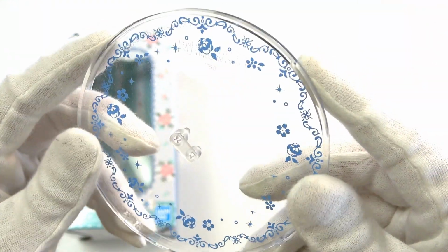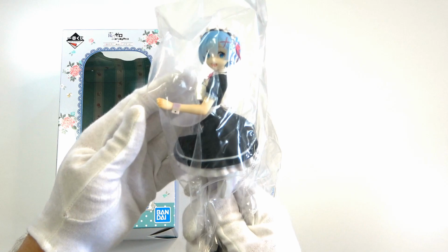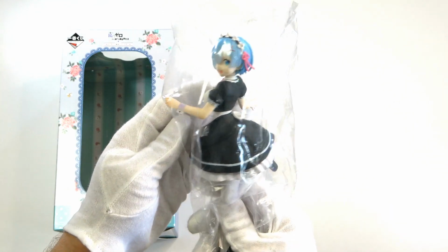I'll use my light to guide. But then up there, we have like Kadokawa, Bandai Spirits, and so on. Maybe you can't see. Oh, there you go. There it is. But that's our stand. So let's put you down. And then the Rem figure herself, who's currently in a plastic sleeve. So let's get rid of that.